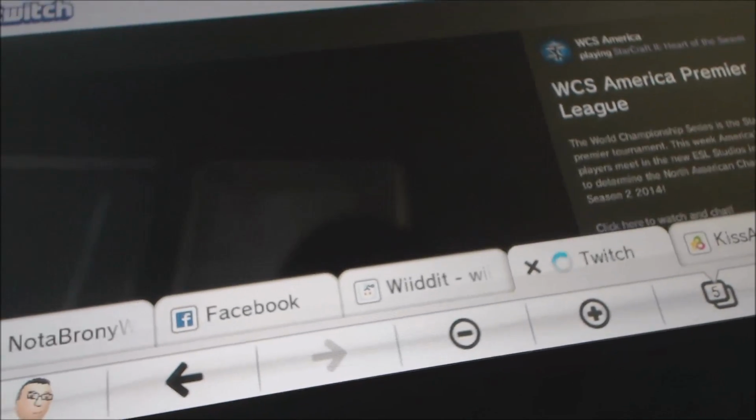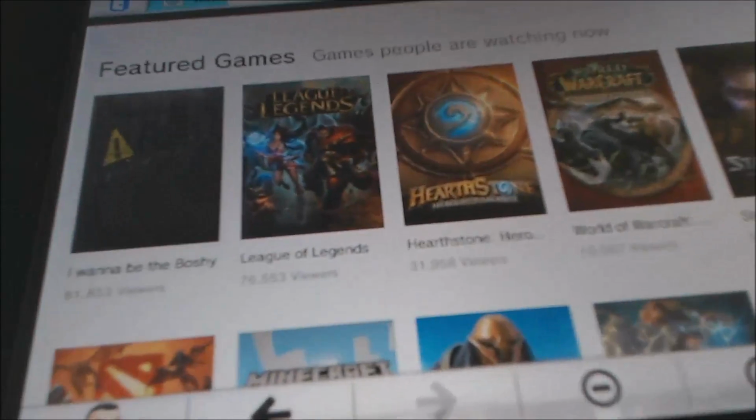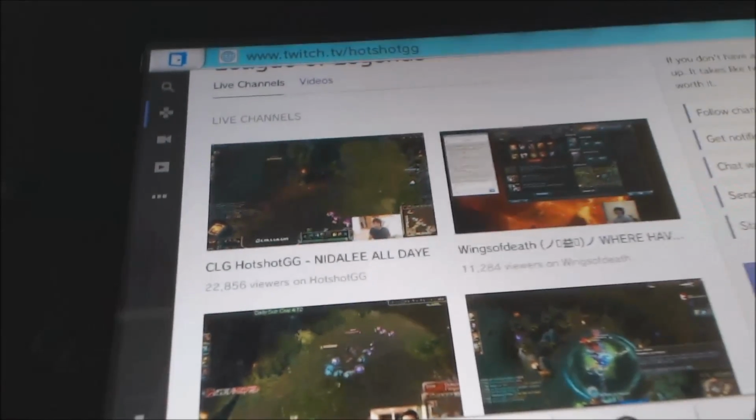Alright, so maybe you're a fan of any sort of streaming video outside of YouTube. So let's go to Twitch. And Twitch functions just as it would anywhere else, just like it would on your computer. So if you're in the mood to see some League of Legends, bam, League of Legends. And it's going to pull up active channels and all of that. So we'll just click one for an example.